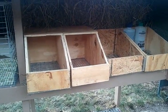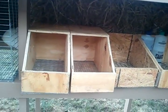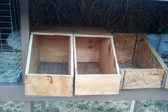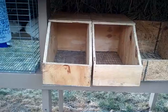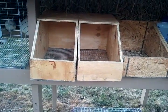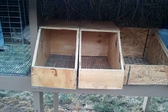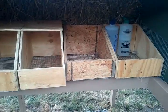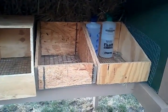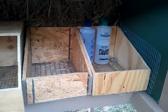So I decided to go ahead and build 2 new nest boxes. I built these a little taller and a little longer. I put tops on the new ones. However, after I got them put together, I realize they're a little more narrow than the other ones, so I hope that they're not going to be too narrow. We'll see how it works out. I may have to replace those. And those are the original 2 nest boxes that Rosemary and Ginger used. Over here we have the 2 bucks.